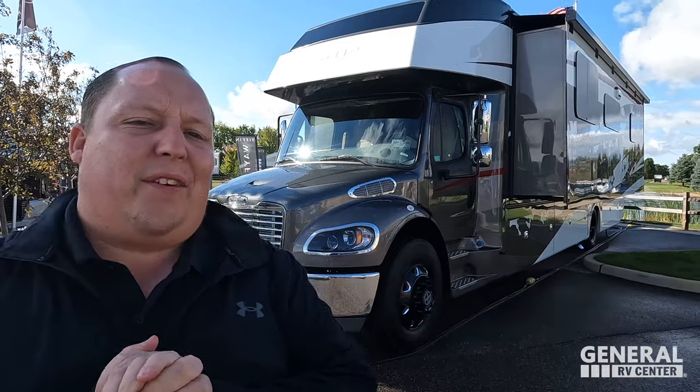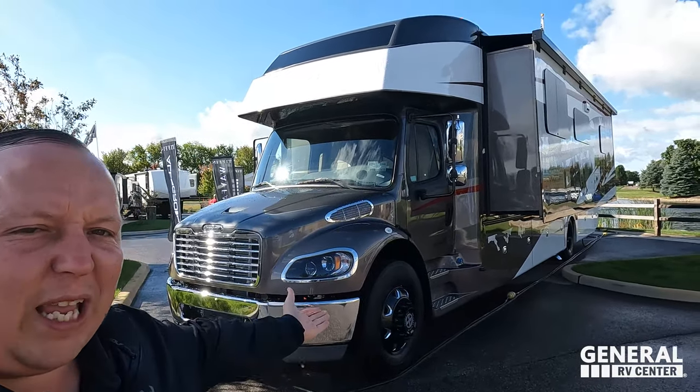We're here at RV Open House in Elkhart, Indiana, looking at all the newest, latest, and greatest. You guys know we did the world debut of the Allegro Bay. This one's a 38BB bath and a half.